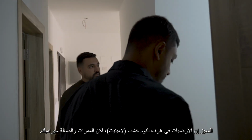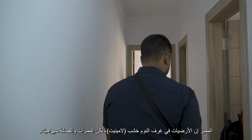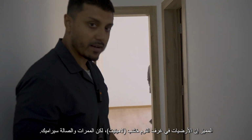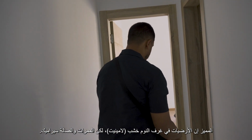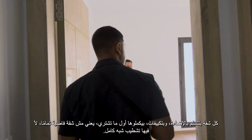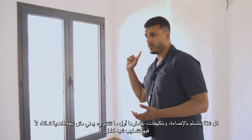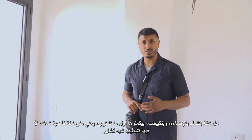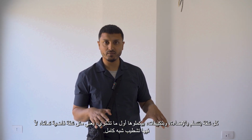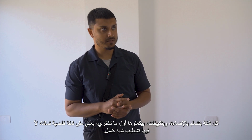Interestingly, the finish of this, the bedrooms have laminate floorings, nice doors, whilst the main living areas, the hallways, have a tiled finish. As standard, every single apartment comes with the lighting and fixtures finished, as well as aircon. Once you make your acquisition, they fit that up for you. So that seems to be the standard for Marasim. They finish it to like a semi-standard finish.